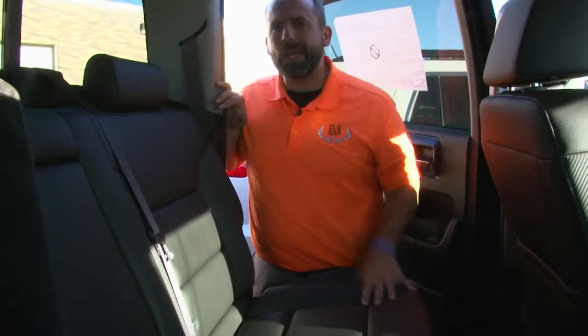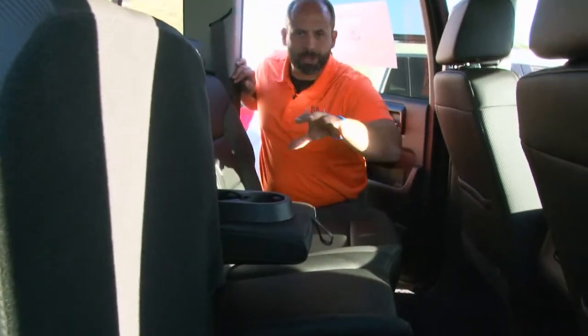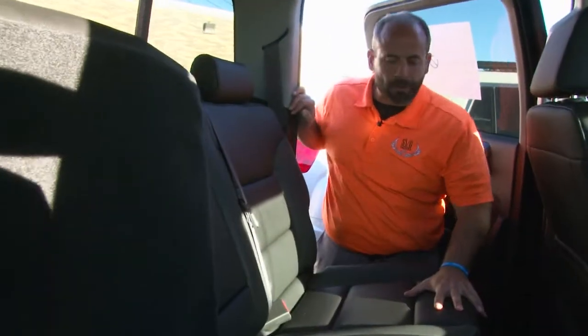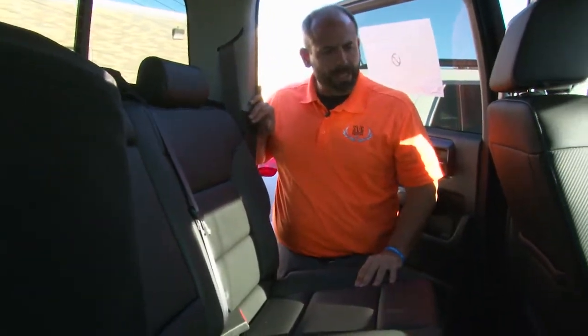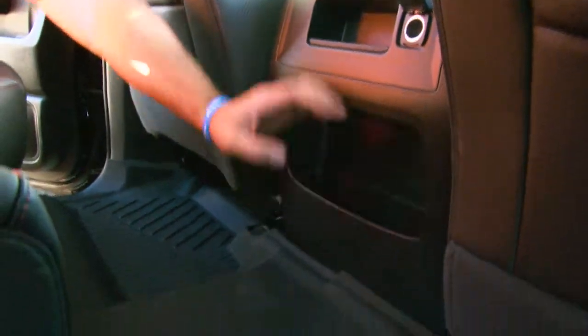Here is the back seat in the Sierra. Now this will seat 3 across here. You've got a cup holder here in the middle when you just have 2 passengers. There's plenty of leg room back here. I mean, they're comfortable seats. You have an outlet back here as well, so they're gonna have that, a little bit of storage room.